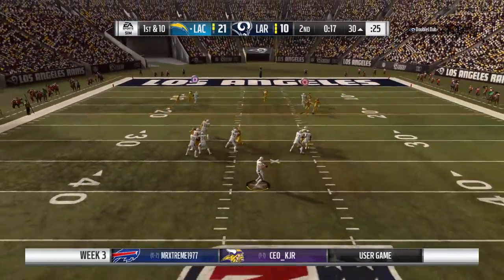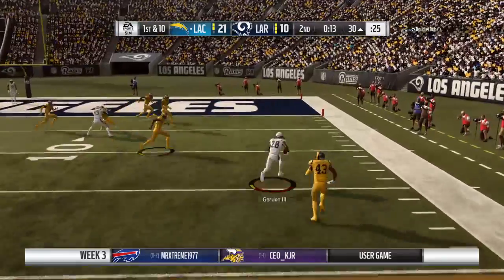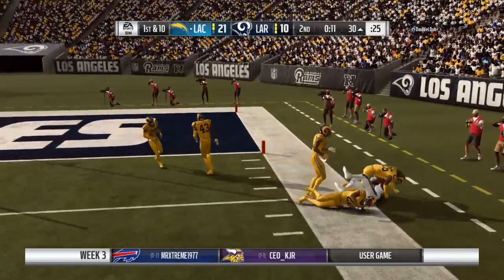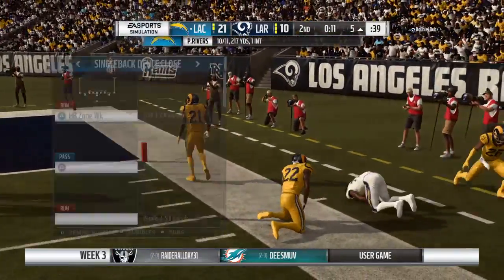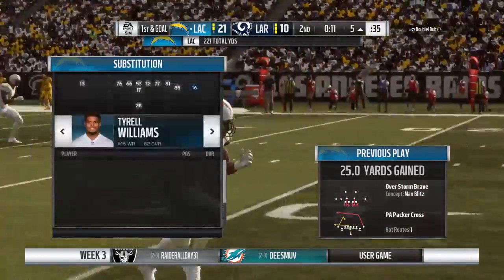They go play action here on first down. Going underneath for Gordon. And he'll be out of bounds all the way down at the 5-yard line. A really nice gain of 25 yards.